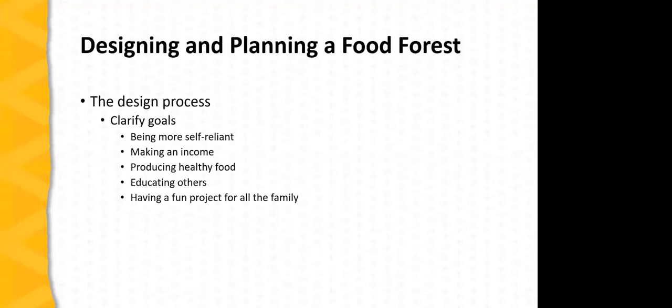Okay, now let's talk a bit about designing and planning your food forest. When we think about the design process, it's a multi-step process, and we'll go through this again using my farm as an example. But the process begins with goals. What is your intention? What do you want from a food forest?